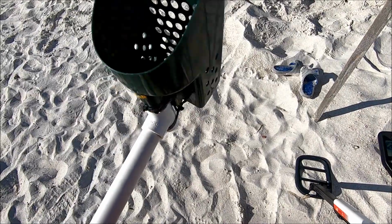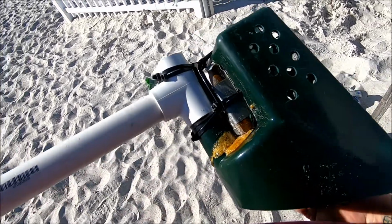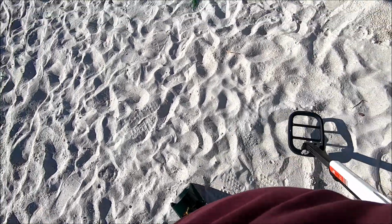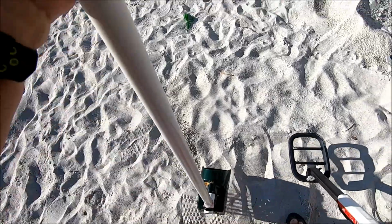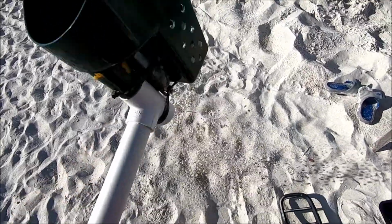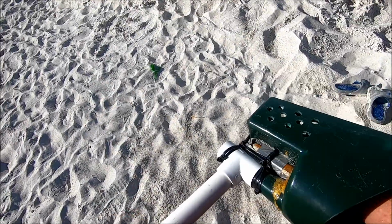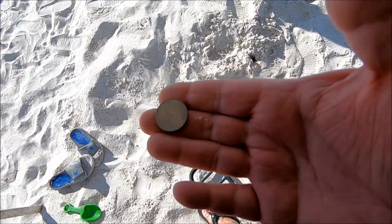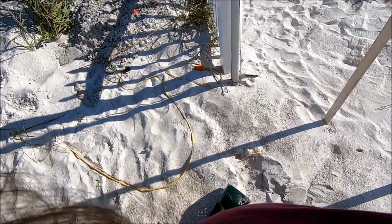Dime. I'm under a little coin spill. Another dime, and I think there's another one. Yep, another dime. Somebody lost all their dimes. A nickel. Quarter. I got a good coin spill.